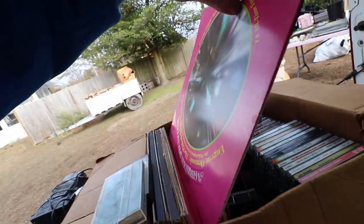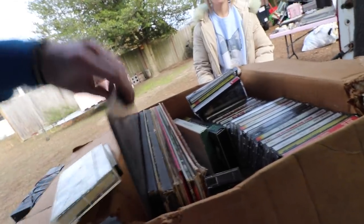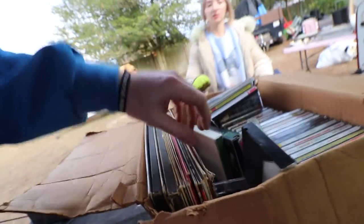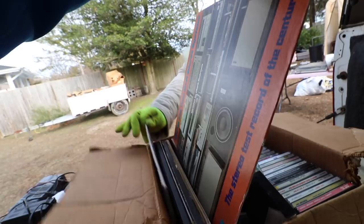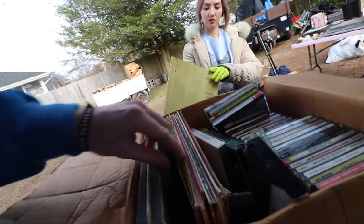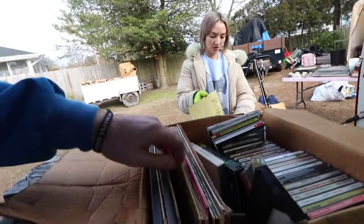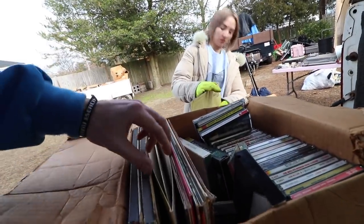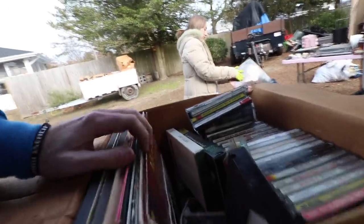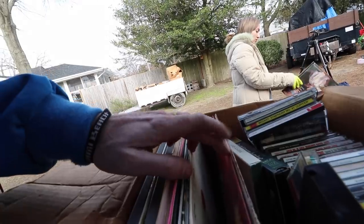Are those good records or no? I don't know. A Christmas record? Definitely not. Mozart? I don't think so. You think? I like Mozart. There's like some Beatle records in here. Can we build speakers in here maybe? Yeah, we just got some more speakers, from like 1920. These records are not the greatest, I don't think.